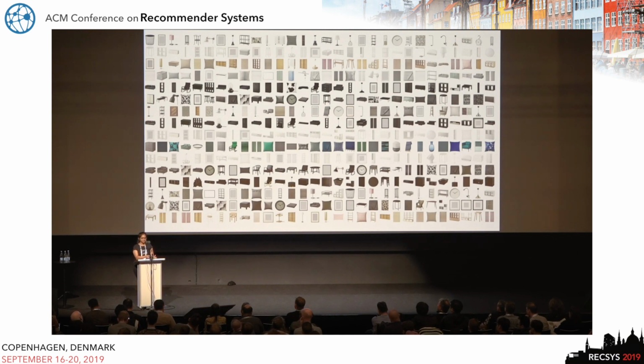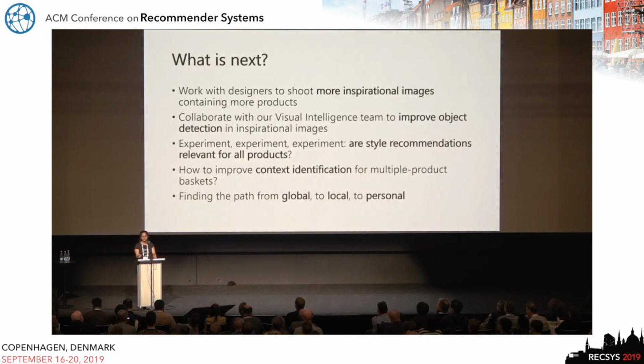So we have just begun, so that's a few models that we have. We have just begun our recommendation journey in IKEA. We are very new, we've been working only for a year now. So we do have a lot of challenges.